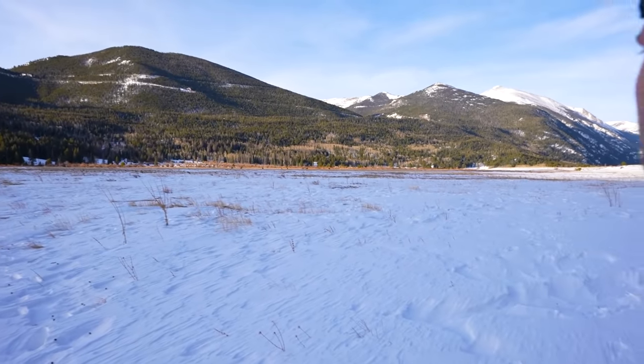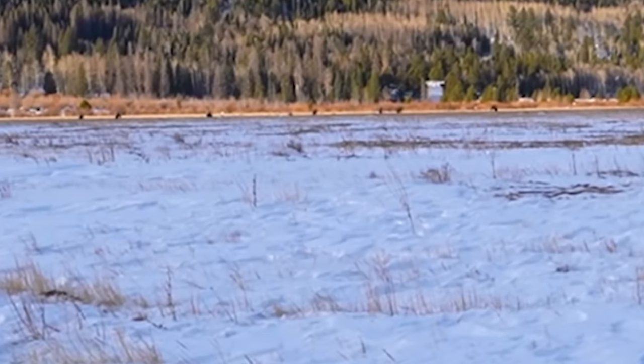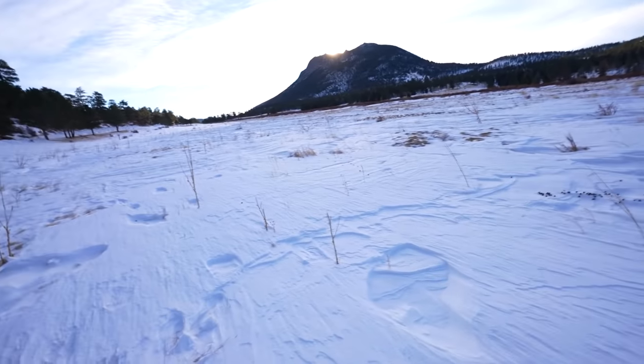Zoom in and see the elk. Hey! Oh, it's freezing out here. I gotta get up closer, get a better shot for you guys. I've got to cry, it's so cold. I can't see. Oh. We did it.